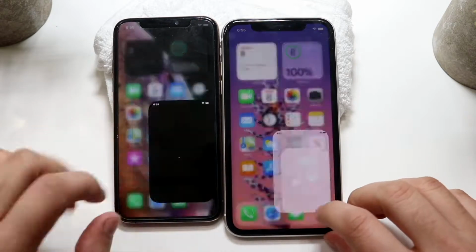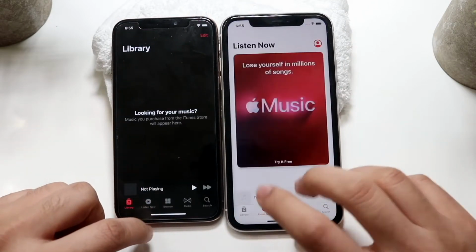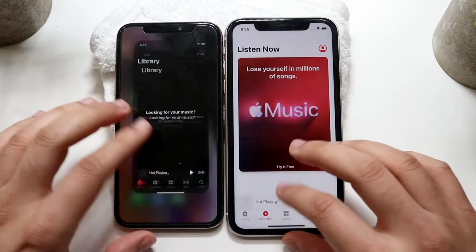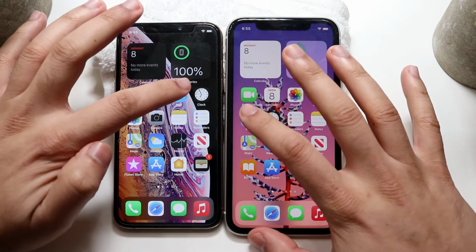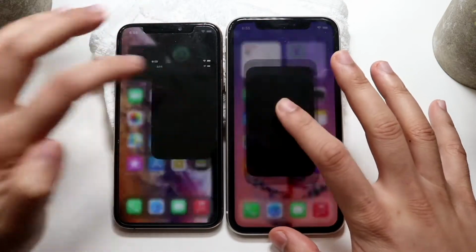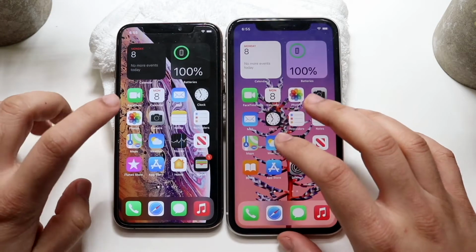Music, 3, 2, 1. And both, again, actually the iPhone 11 had to kind of load that up. I'm not really too sure why, but both were still pretty close. Let's go and do mail, 3, 2, 1. Maybe about the same. Clock, 3, 2, 1. Kind of the same too. Not really seeing a big difference.